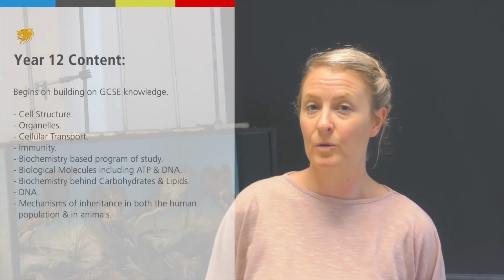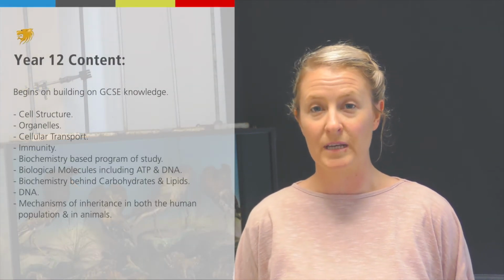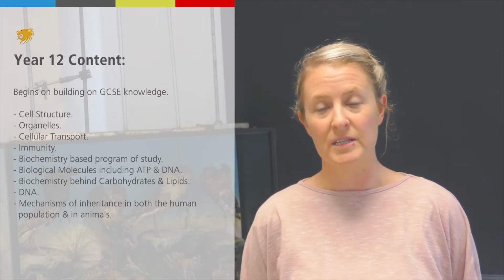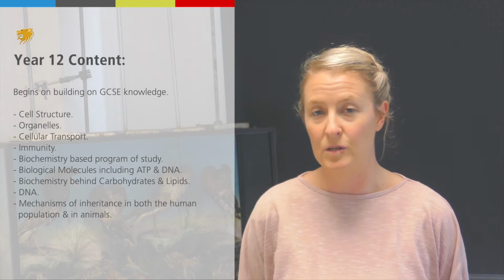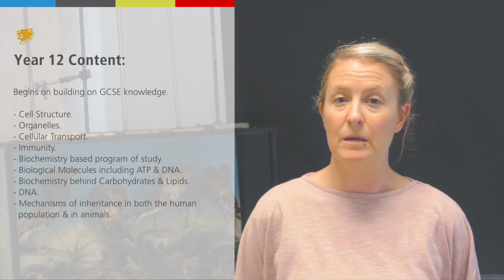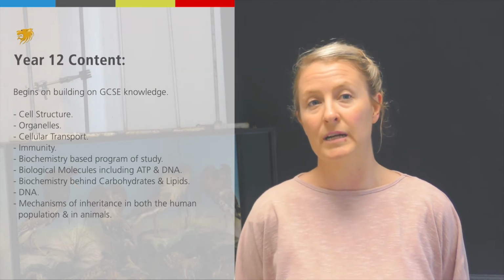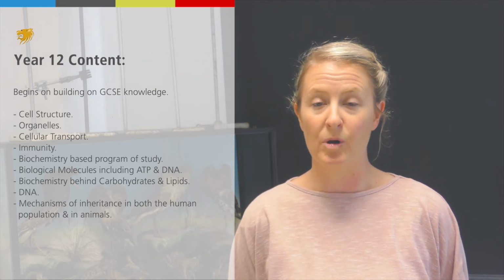Our content in Year 12, we start off by building on what you've done at GCSE in terms of cell structure, and we look at structure of organelles and structures of different cells, and then we move on to cellular transport, and then we move on to immunity. So that's in one half. You'll have another teacher for the other half, and you'll start a really biochemistry based programme of study in that.